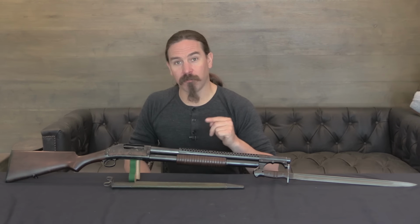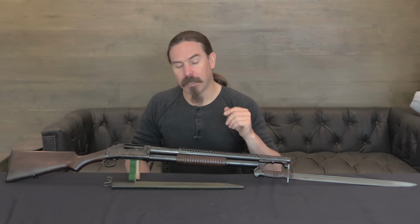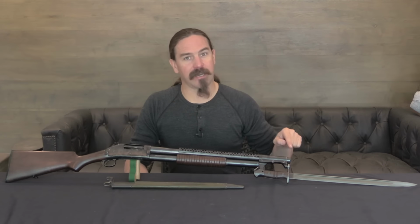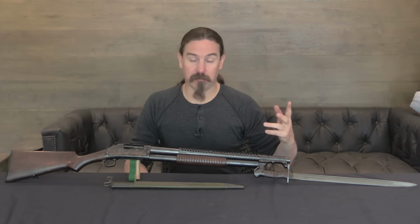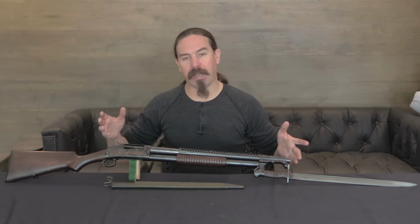Now, as I said, we had Winchester 1897s in military inventory, but they weren't deemed suitable for the trenches because they were basically just commercial, riot-length, 20-inch barreled shotguns. For use in World War I, they decided that these guns needed to have bayonets, because if you run out of ammo, which you certainly could in a situation like that, you need to have some secondary way to use the weapon. We had bayonets on all the rifles, we needed a bayonet on the shotgun.